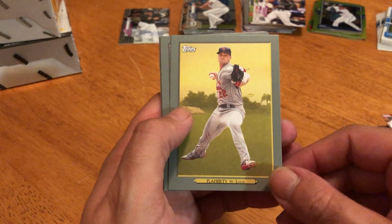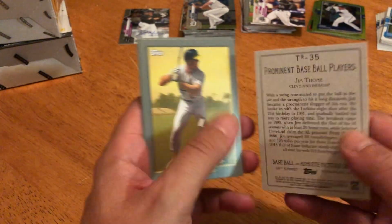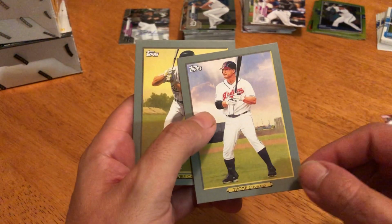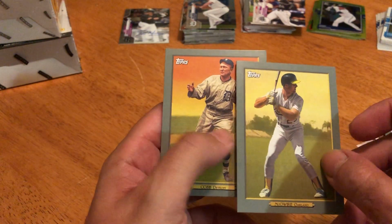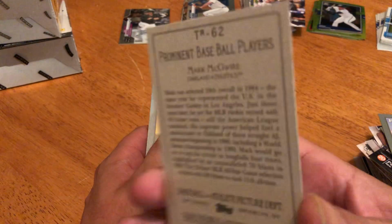And now we have, here we go. Flattery, Jake Flattery of the Cardinals. Jim Thome. This guy's good. Oh, these are nice cards at the end. Mark McGwire. Look at that. Oakland A's back in the day.